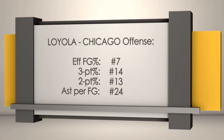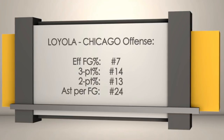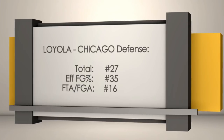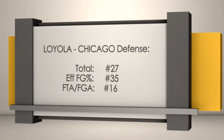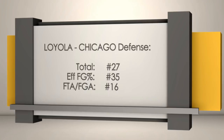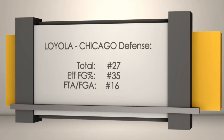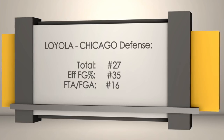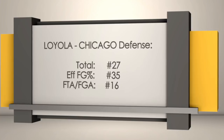All of those elite-level offensive stats that show execution, fundamentals, defensively. Similar impressive statistics. Number 27 overall, number 35 effective field goal percentage. They don't foul. Number 16 in free throw attempts per field goal attempt. Those are really solid fundamental numbers. And given their first two matchups, the fundamentals were huge.